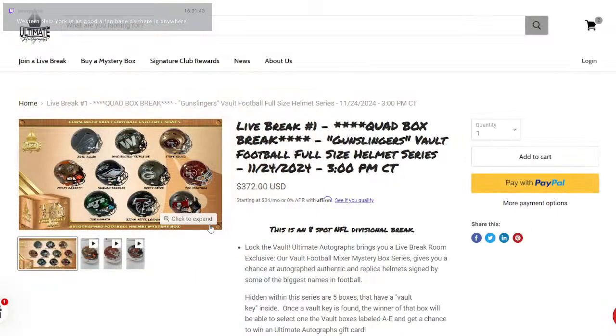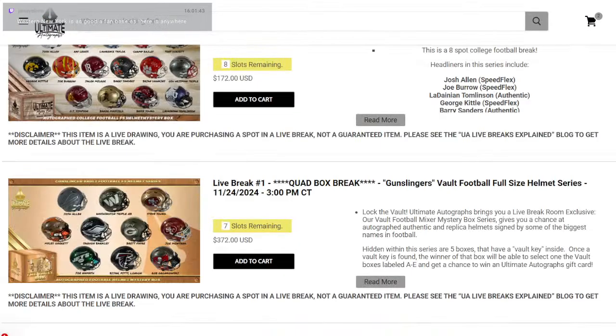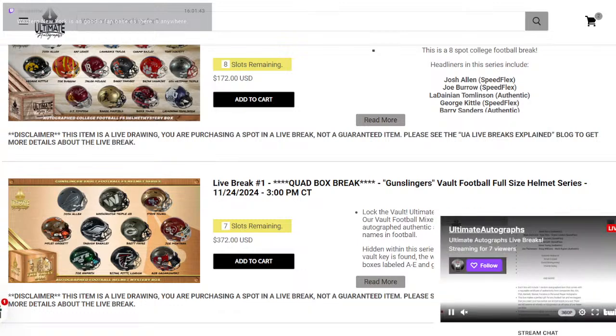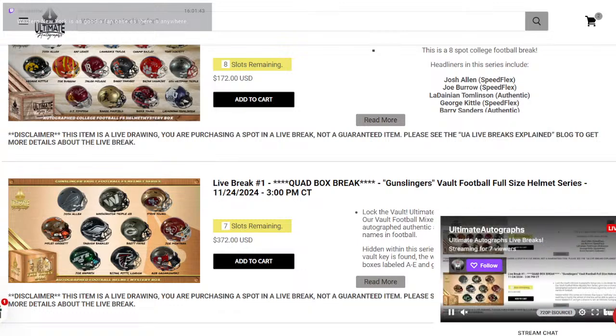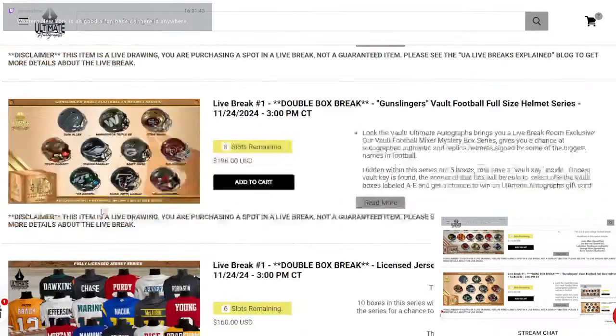Secondary headliners in the vault, Kenneth Walker. Guys, in the vault, though, besides those headliners, we have 4 vault keys. The $300 vault key, the $200 vault key, the $100 and the $50. That $300 and that $200 vault key, those are headliners itself. You win $300 in the break room, there you go. Full-size helmet and $300, yeah, headliner worthy.